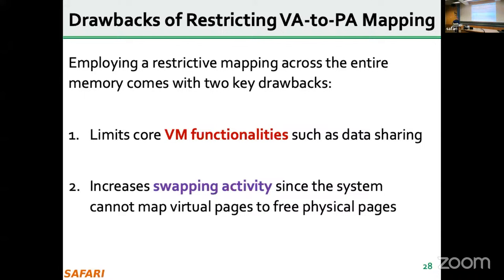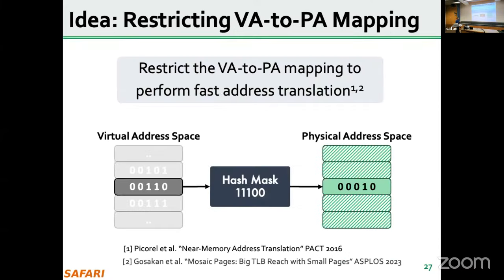And second, we increase the swapping activity since the system cannot map virtual pages to free physical pages. Again, in the same example, let's say that this page, the 0010, is the only one which is occupied by some process, and all the other ones are free. Even if all the other ones are free, we need to map our page there. We cannot map it to any other of the four pages. So we need to basically send it and swap it back to the disk. There's no other way.